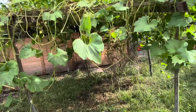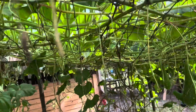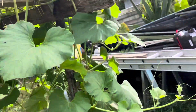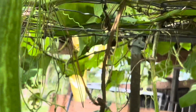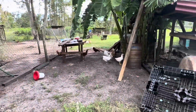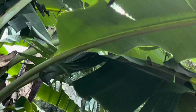And this is squash. Make chicken on there. Maybe squash. And I see chicken. Oh, look, fig in the tree. This tree full of fig. And look over there too.